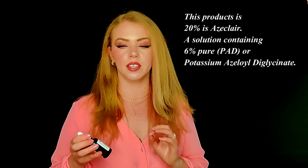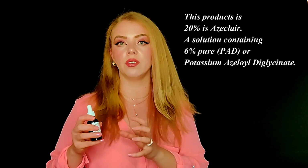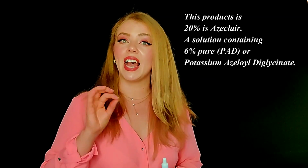It's a bit tricky because there are not so many products with it, and then you have different formulas with different concentrations. Now here you have 20%, but it's 20% Azeclair. I'm sorry if I didn't say the name of the compound right, but it's a compound which contains different types of derivatives. So it's not 20% azelaic acid.